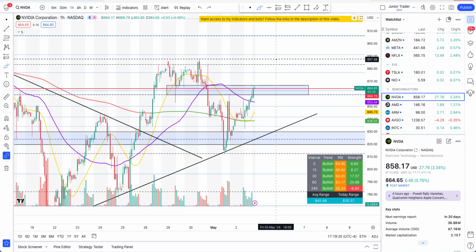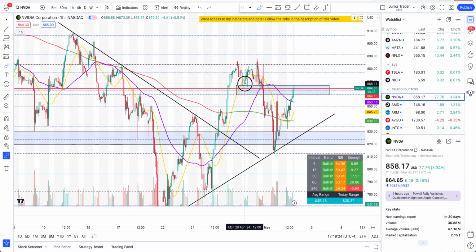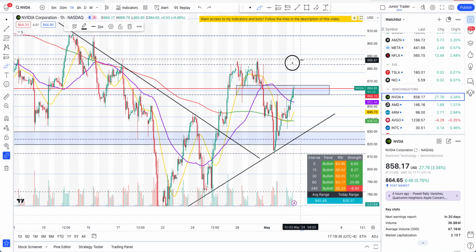Tomorrow, we might be looking at maybe 887. And if Nvidia is strong enough, because it's just about to take over that neckline, almost took it out, right? If it's strong enough, who knows, 905 is a possibility. But we'll see. It all comes down to, don't lose sight of $883 tomorrow.